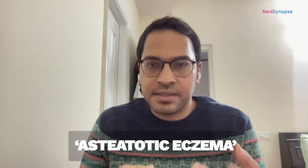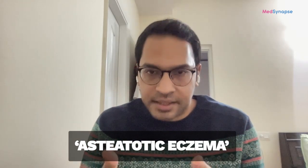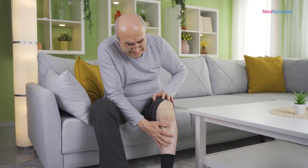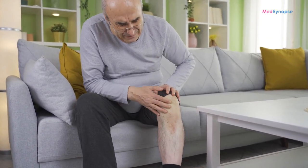The third eczema that we're going to discuss is asteatotic eczema, which is dryness, because the main cause is dry skin. This one we tend to see more in elderly people because as we grow older, we tend to lose water from our body, and the skin tends to become dry gradually. So these three types of eczema that we're going to talk about today, more or less all these three, the common trigger is definitely going to be dry skin. So in winter season, all of these three eczemas can get worse if anyone has pre-existing eczema of any of these three varieties.